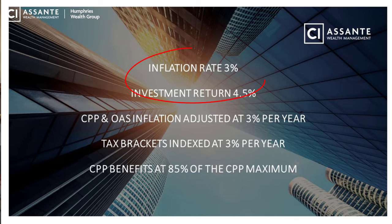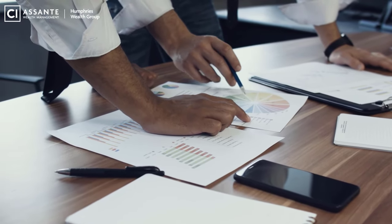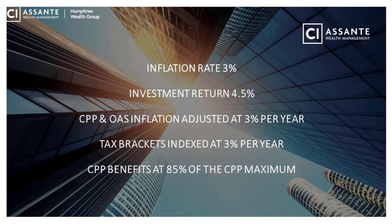Now let's look at some other assumptions. We've assumed that the inflation rate through the length of the analysis is 3% per year, and the investment returns 4.5%. Now, this is one of the reasons why you need to update these forecasts on a regular basis, because the environment is changing constantly. So right now, inflation's higher than that. We think right now in the current environment, it's probably going to settle out to be lower, and that 3% is probably a reasonable inflation rate to embed in this analysis. A 4.5% return is not aggressive. So essentially, we're making a return of 1.5% above the inflation rate, which is a conservative portfolio.